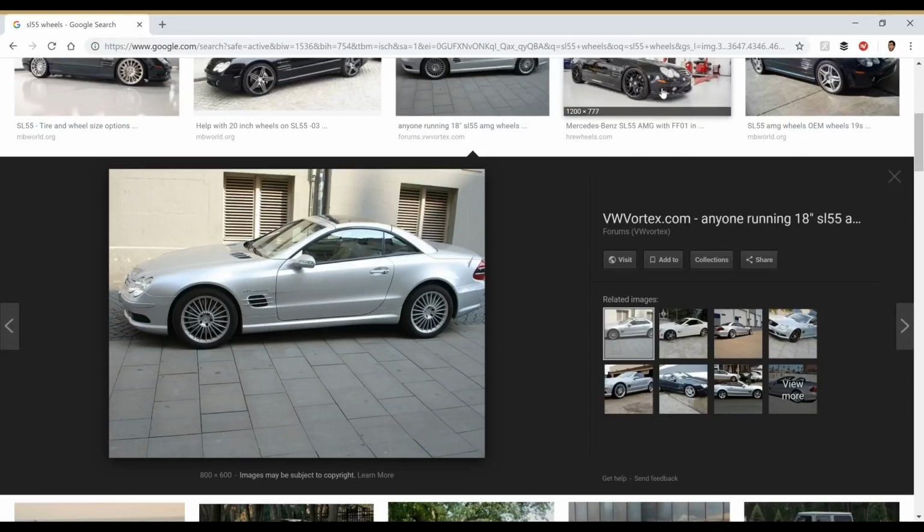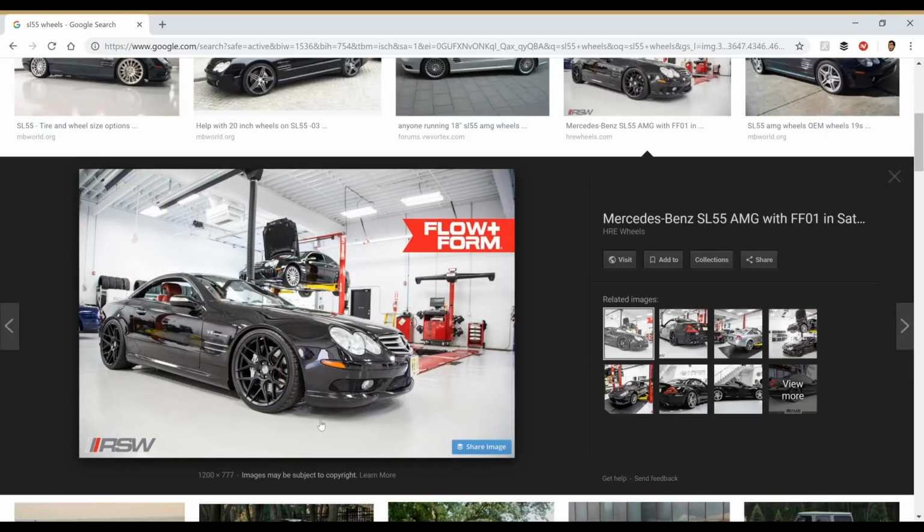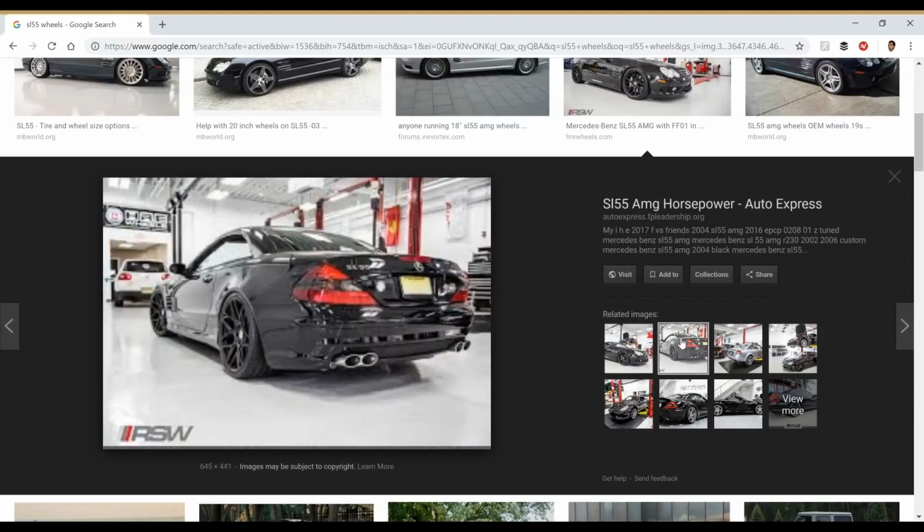So this is on HREs. These are real nice. This is actually from a shop in New Jersey that I took my 3000 GT VR4 to. Can't remember what they're called, but these are real nice. These are FF01s, and again HRE wheels. They kind of make the car look a lot better. I don't know if the car would drive very well because it looks like there's no gap on the fender, but it looks real tough.